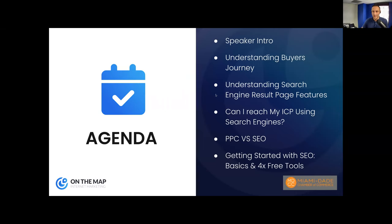So I want to talk about that and identify main points to look at when you're thinking about your ideal customer profile and how you can reach them. And then last, can you reach your ideal customer profile through search engines? Because sometimes customers don't know they need your service, and we're going to talk about how search engines are ideal to reach the people that have made a decision that they need your service.